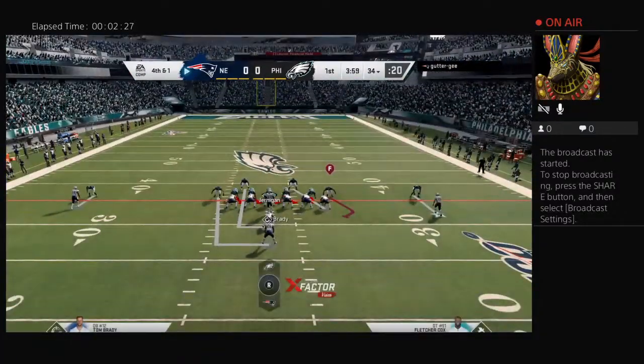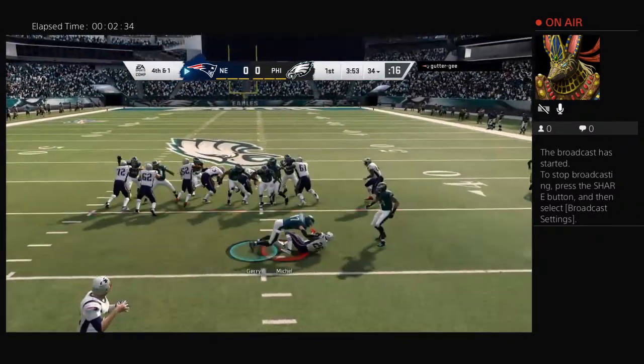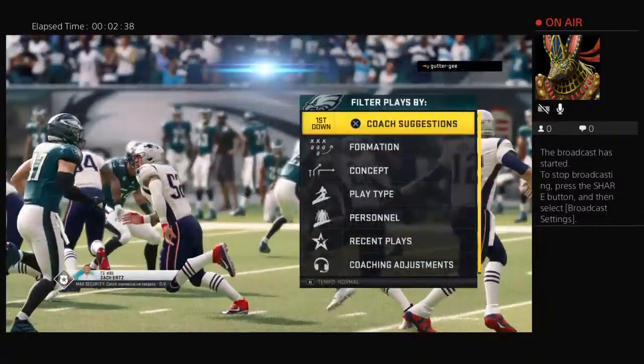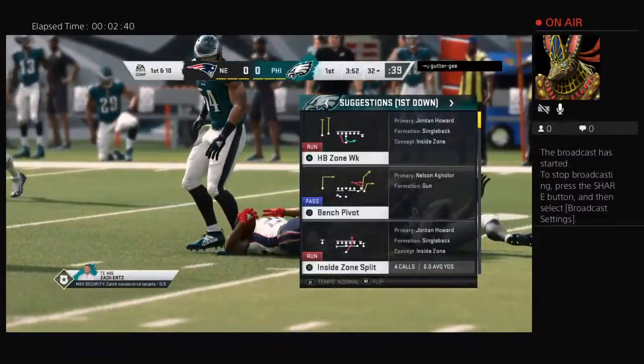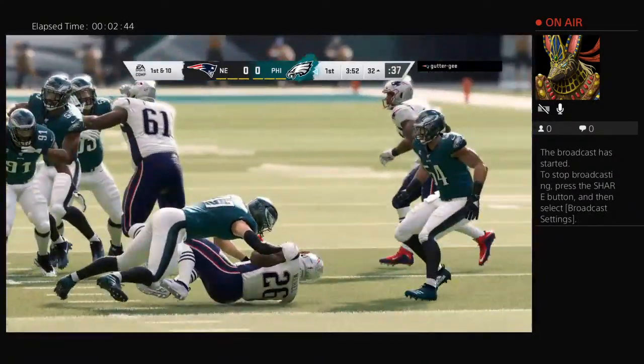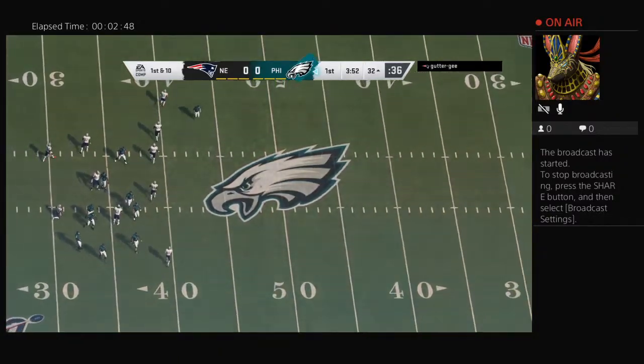And how about this one now? In their own territory, a gutsy call. They're going to go for this on 4th and a yard. They're running it. It's Michel. And they are going to stop him on 4th and 1 as they'll wind up going backwards. A surprising move here on the opening drive of the game. And the Eagles are going to take over in great field position.